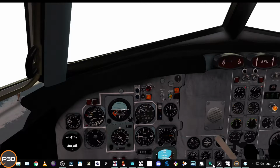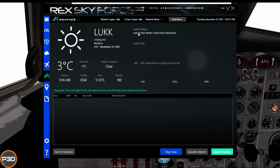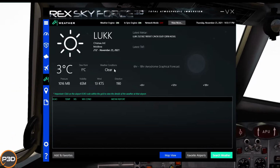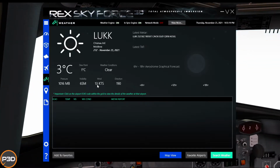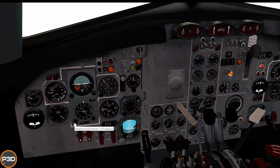134. Right, we're going to look at the weather now, where we are. So, obviously in real time, it's like 9:30 at this airport. I'm not flying real time for this flight, because I want to see the scenery. 13 knots landing. Oh dear, blowing 190. So we've got a headwind.